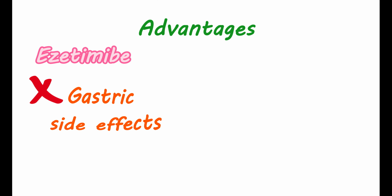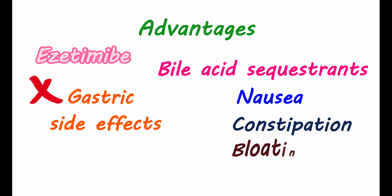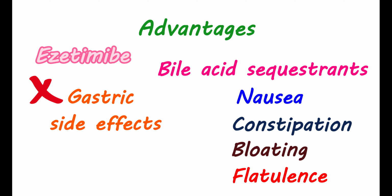The second advantage is that since it is not forming any insoluble complex, ezetimibe is not producing any troublesome gastric side effects, which are observed with bile acid sequestrants. Bile acid sequestrants form a complex, and they may produce a few of the gastrointestinal side effects. They're actually positively charged, and they can form a complex with negatively charged bile acids. However, they produce nausea, constipation, bloating, flatulence, and abdominal pain due to their inhibition of absorption in the intestine.